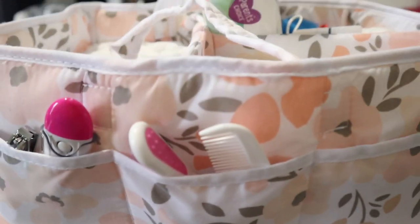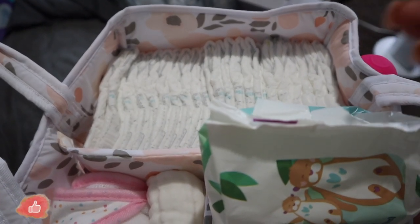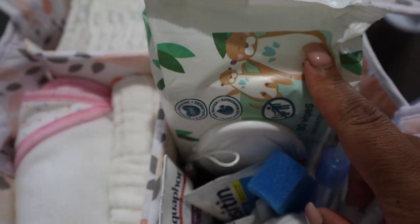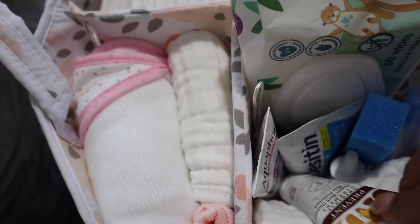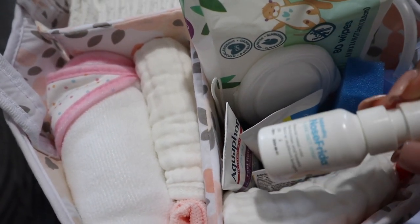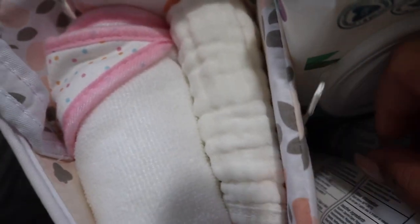Okay, and then we're just gonna run through what I have in the diaper caddy up here. This is the top of the diaper caddy. You guys can see I have diapers over here, pretty sure these are all Pampers. And then I have some Parent's Choice wipes and a burp cloth, washcloth, towel. I have some Desitin, I have Aquaphor, A&D, and then I have the Frida nose stuff. So I have the spray for that, then the tube, and then a burp cloth. And I have a pacifier clip in here.